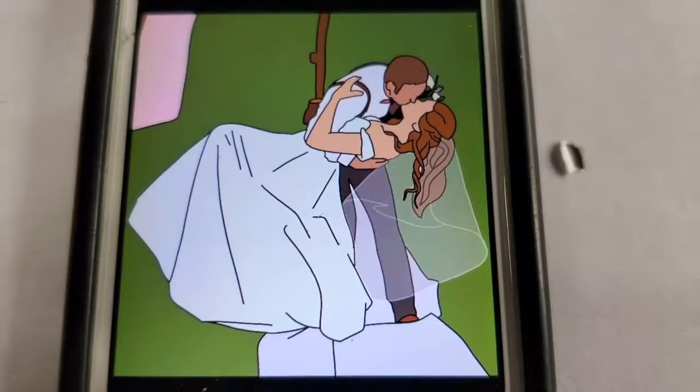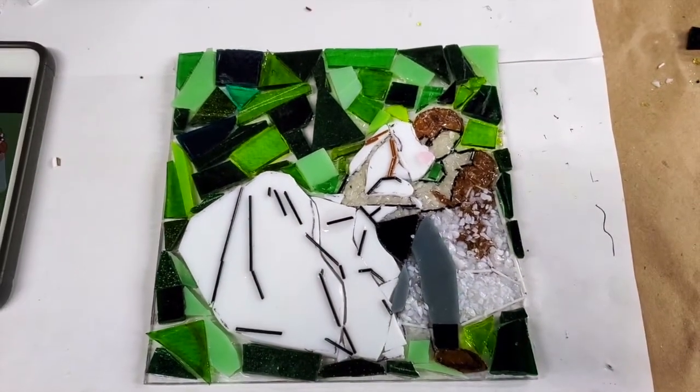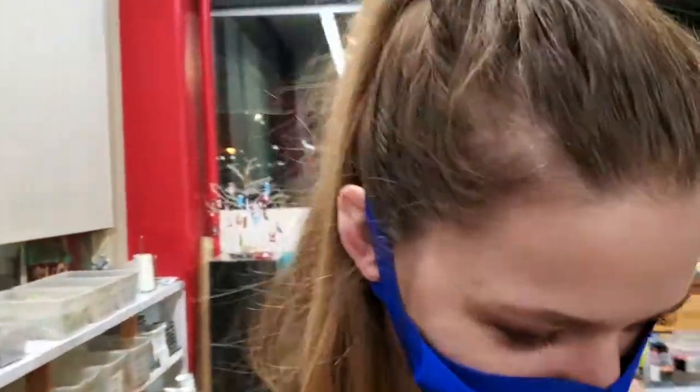So now from this to this. That's awesome. I'm super excited. Do you like it? Were you surprised? Do you like it? I wasn't surprised. I knew we were coming here, but I do like it a lot.